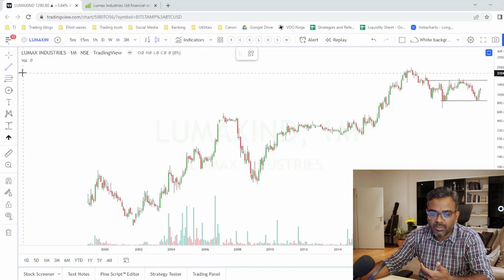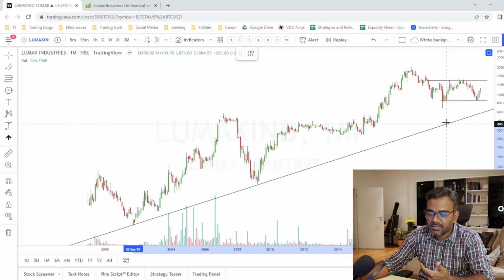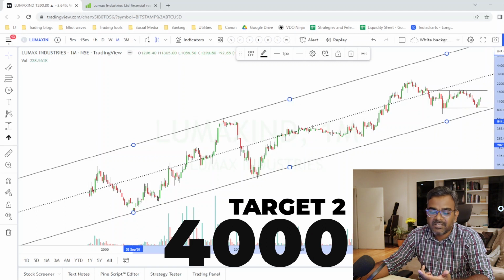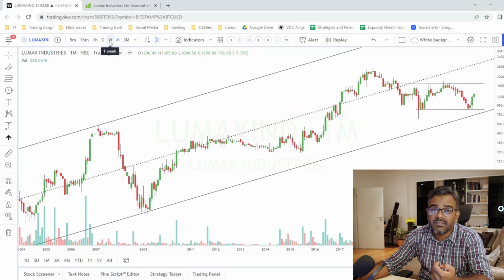So what I'm looking forward to from an investing perspective is that the stock might head to the upper end of the channel, which is around levels of probably 4,000 to 5,000 in the next 3 to 5 years. Okay, so that's the take from an investment perspective.